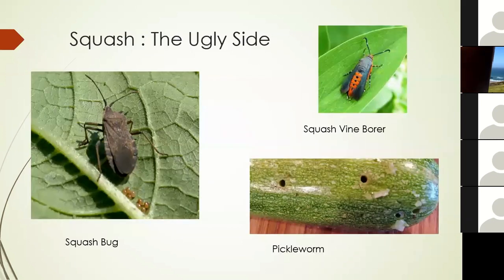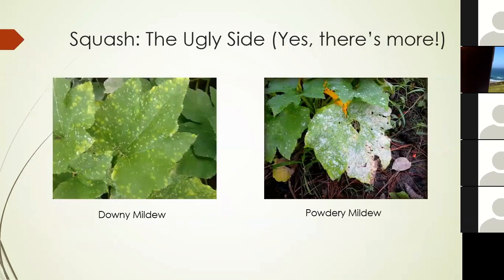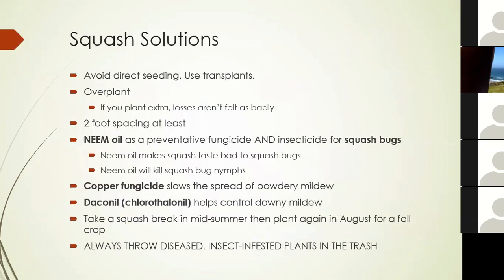Okay, the ugly side of squash. I know everybody's so excited about this. Okay, we have squash bugs, we have squash vine borer, and we have pickle worms. So let's talk about each. Oh wait, more. Downy mildew and powdery mildew. Those are the two diseases I see most often on squash.